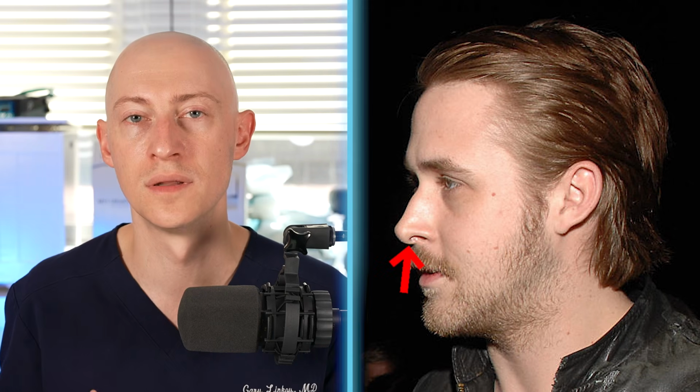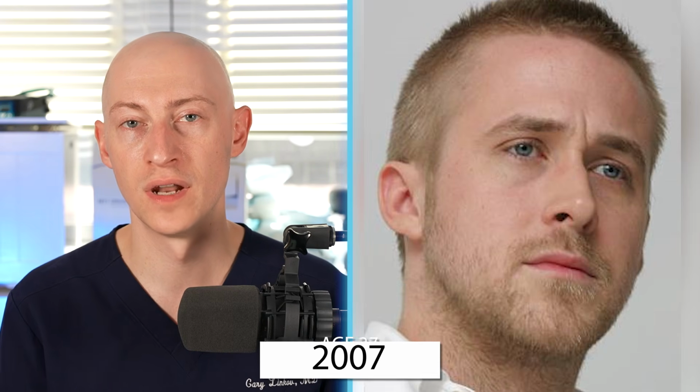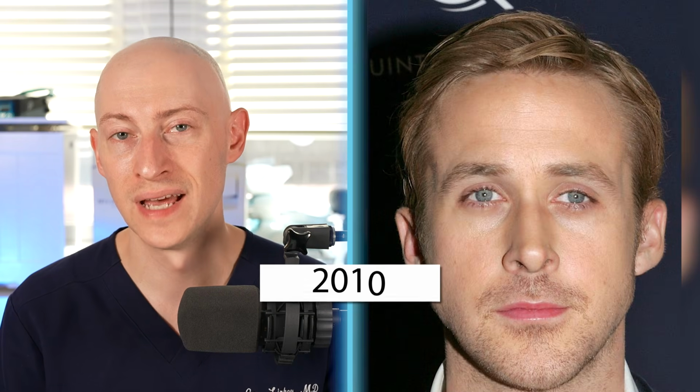Alternatively, like in Ryan's case, the ala is in a very natural position, and you can see that there's some prominence to the base of the columella here, or the base of his septum. In 2007, at the age of 27, I'm noticing that the forehead and the glabellar rhytids are more pronounced. And in 2010, at the age of 30, I'm seeing some signs of a potential brow lift.